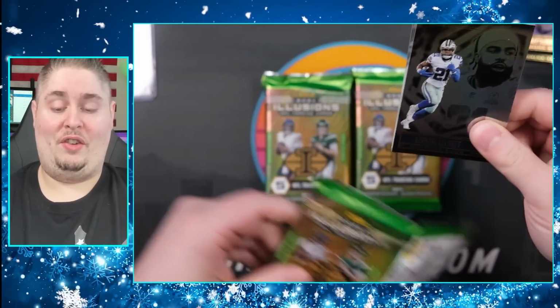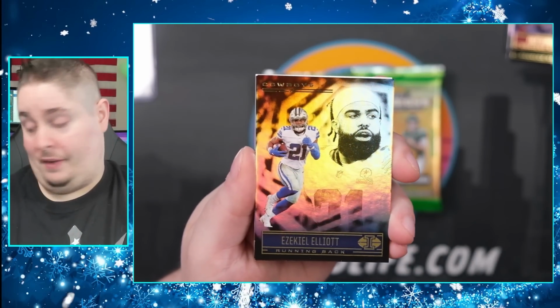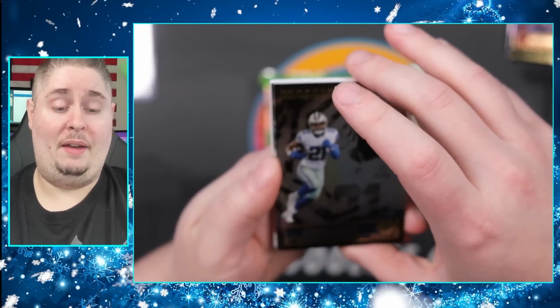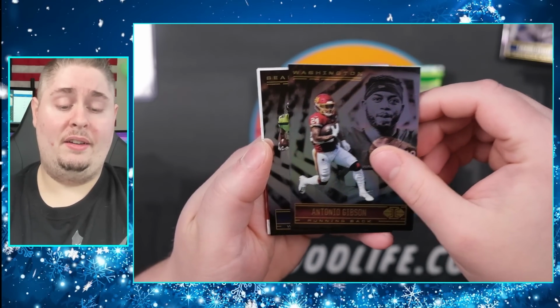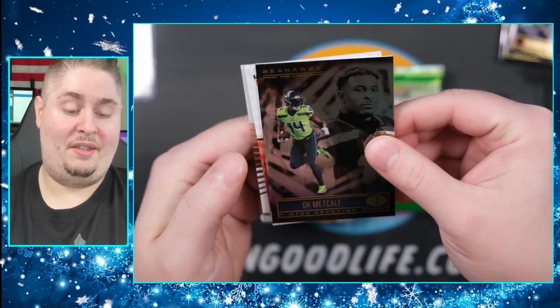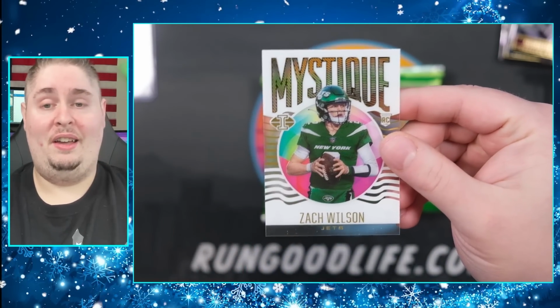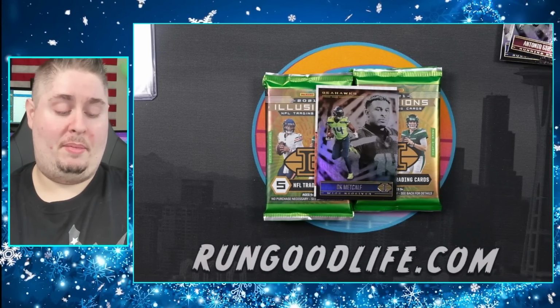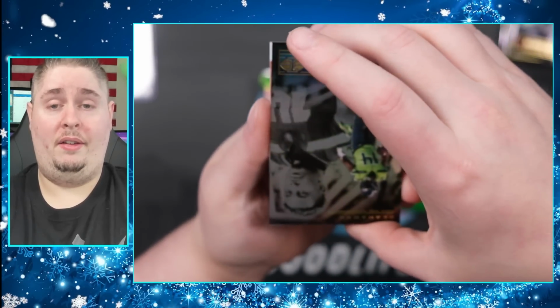I know he's a controversial figure. I know some people don't like him off the field, but on the field, that guy can probably be the MVP of the league, right? Zeke, Antonio Gibson, DK. There's my dude DK, kind of got a smug look on his face. We have a memorabilia. Oh, another Zach Wilson on the Mystique. So we have either our second memorabilia or our first auto coming up right here.